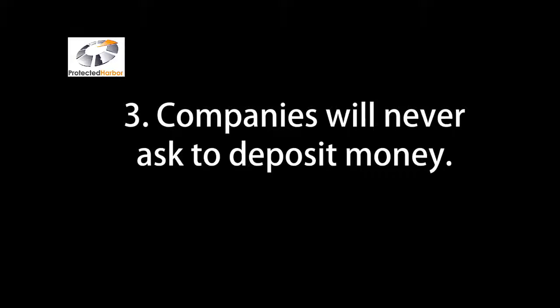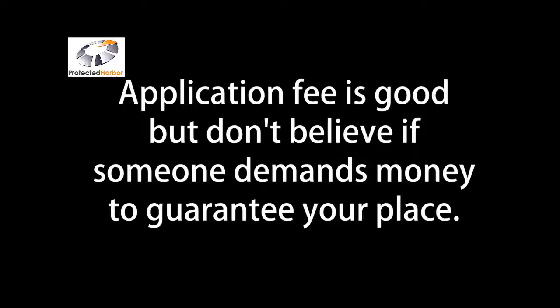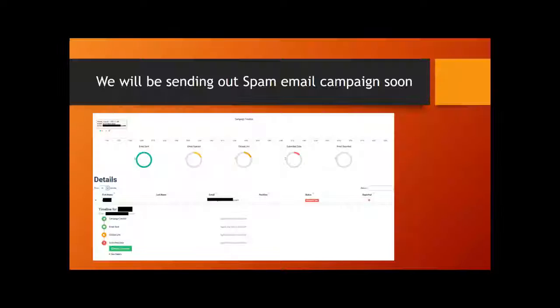Third thing is that companies will never ask you to deposit money in their bank account just to finalize your place. You will be required to pay during submitting the application itself as an application fee, not in the form of a deal to secure some kind of interview. Also, if the attachment in the mail has an exe file, never open it. It is definitely a virus.